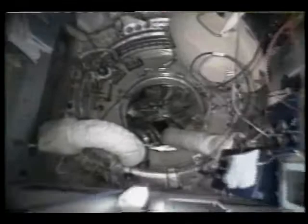Out of the Spektr into the node, and from here we should be going into the Kristall module after that quick aileron roll. It's about a T-38 roll rate there, I believe. Looked about right.